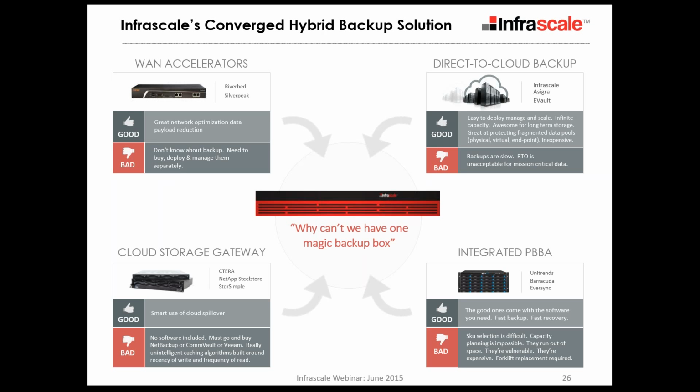We've built a hyper-converged data protection solution that combines all the features of an integrated storage box, so storage, compute, network, and local enterprise software that works within your LAN. We've combined that with all the power of direct-to-cloud, so the unlimited, instantly available, resilient storage, its omnipresent network control, its centralized management, its ability to do things like geo-detection and remote wipe. We've then added in the technology found in WAN accelerators, so you don't need to buy a Riverbed or a Silver Peak. We've built that inline block-level deduplication and over-the-wire block-level deduplication into the device itself.